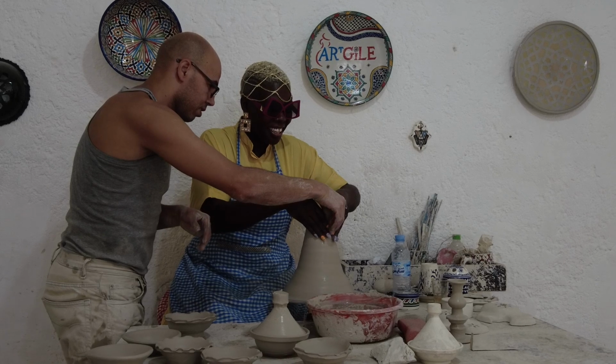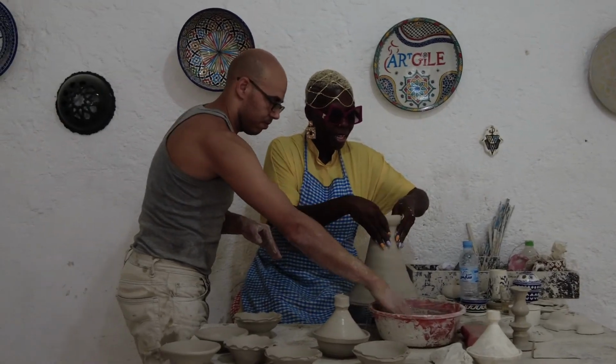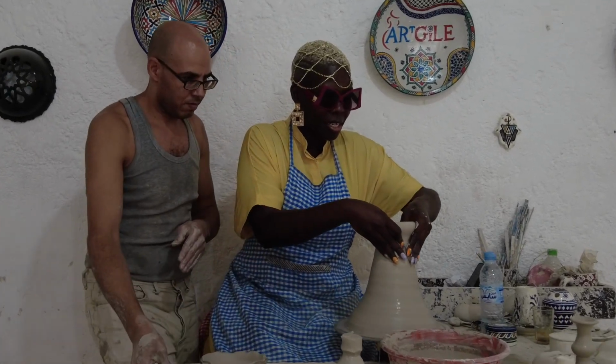So now it's my turn to make a tagine dish. I have never been to a pottery class, so I really love this little experience that I had.